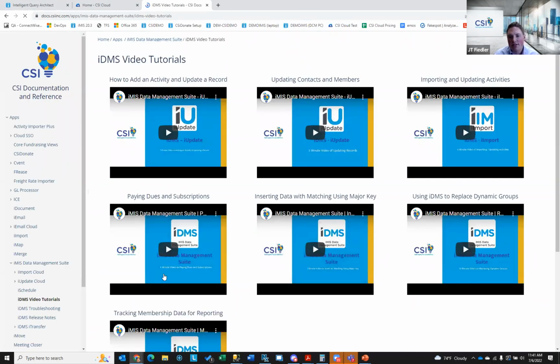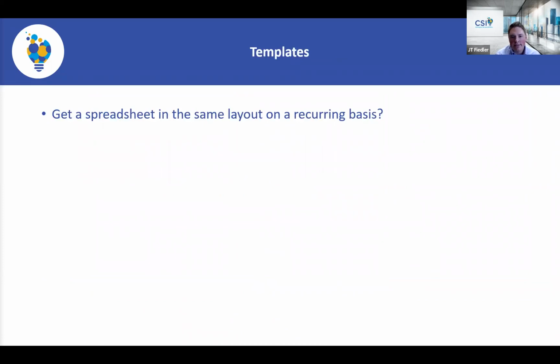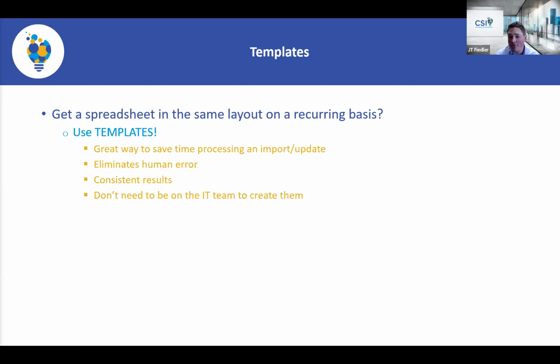So you'll notice replacing dynamic groups, adding an activity and updating a record. So different use cases that you can follow along and implement in your own instance. Now, Doug touched on this briefly, but templates are very powerful.